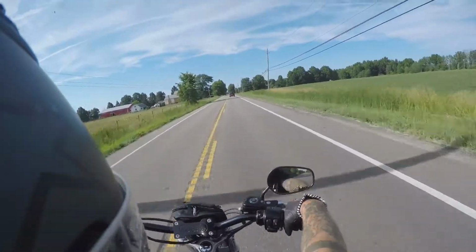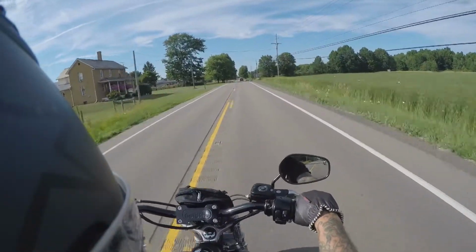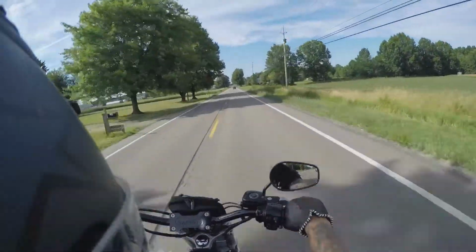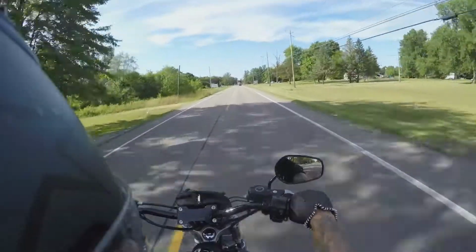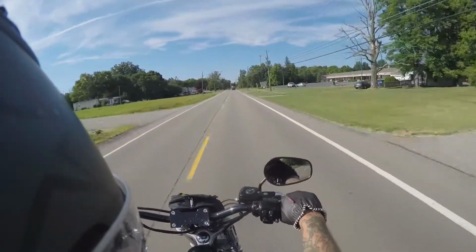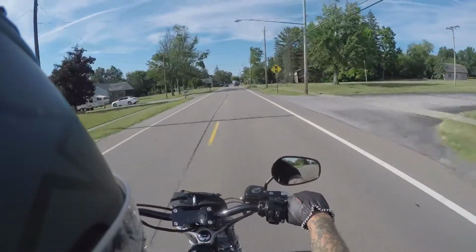2000 FXDX, baby. Clapped out. She screams. She runs great. Completely mechanical. There's not really much to this bike. And don't get me wrong, you can make these a 95. These 88s are runners. They are absolute monsters. They are gorgeous motorcycles. The engines are super simple. They're easy to work on.